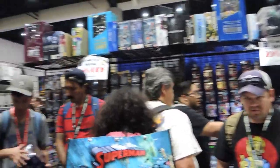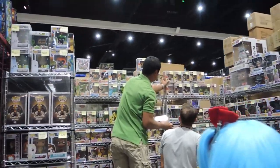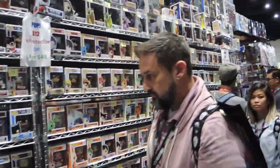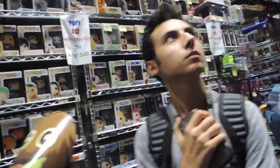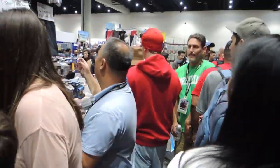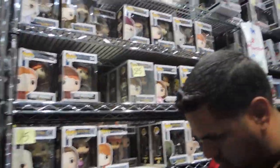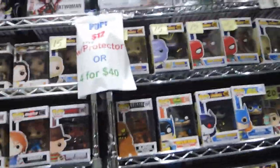Kits. Navigating Comic-Con. Oh, look, there's more pops here. It's like a never-ending pop land. So many pops. I've never seen so many pops in one place before in my life.